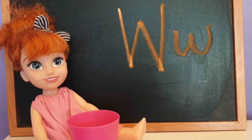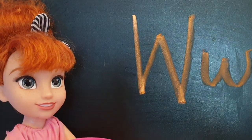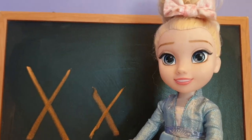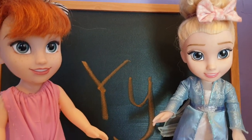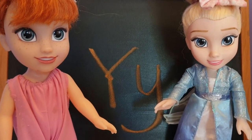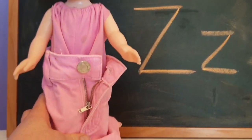W is for water. Water. I love drinking water. X is for X-ray. X-ray. Oh yes, a spine. Y is for yell. Yell. Z is for zipper. Zipper. Uh-oh, my zipper's down.